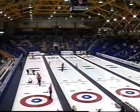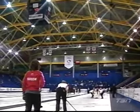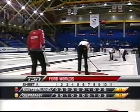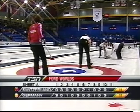As we welcome you back to the multiplex here in Vernon, Switzerland and Germany are going to an extra, tied 11-all, and Switzerland has the hammer here in this extra playing the red stones.